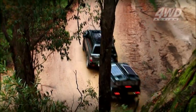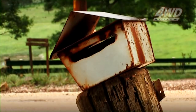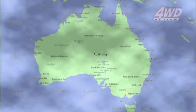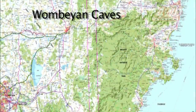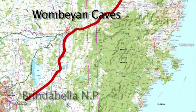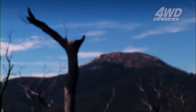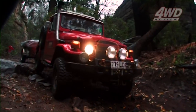Our trip over the next few days takes us just south of Sydney to the southern highlands of New South Wales, which has some of the best four-wheel driving you can find outside a capital city. Cracker of a trip lined up for us that kicks off from the majestic Wombeyan Caves region and then takes us down to the undulating tracks of the Brindabella Ranges National Park. From there we're going to head back up north to Yalwell to take on the infamous Monkey Gum Fire Trail. Great scenery, great driving, and with the camper trailers in tow, a real challenge.